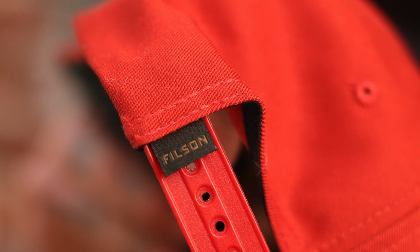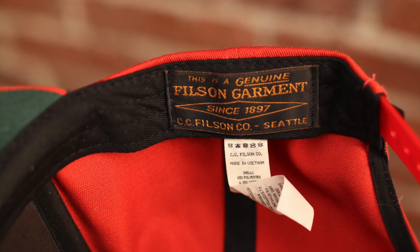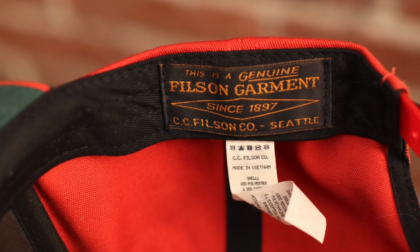I think the material is nice on that Filson. Obviously, they went a little extra. The branding's pretty cool. It is really premium. It is made in Vietnam. I don't know who makes it, I guess contracted by Filson. They could all be made right at the same factory. Yeah, for sure. But pre-curved bill, and it's a really nice hat.